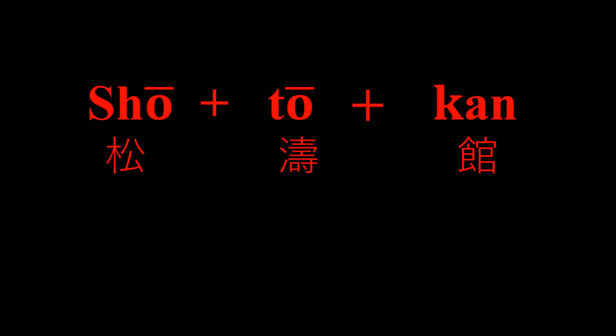Episode number 8, Shotokan. Shotokan, and you'll notice there's 3 kanji that we're going to be discussing in this episode. Look a little closely at the kanji, and we're going to break it down and talk about it.